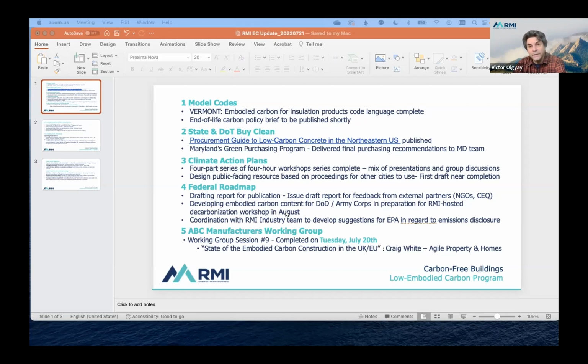We also are working in the private sector quite a bit. ABCC is the Advanced Building Construction Collaborative working group, and we have an embodied carbon group there, which has been going on for almost a year now. And we have monthly meetings. The most recent one was basically looking at straw panelized construction and other really interesting things that Agile Property is doing over in Europe.